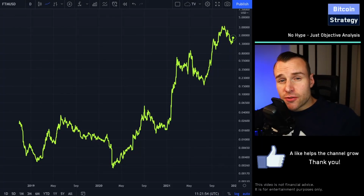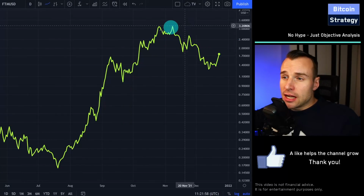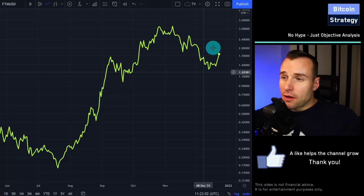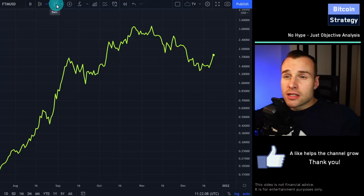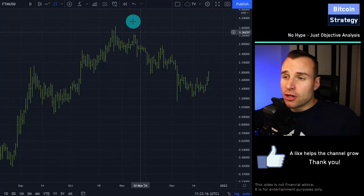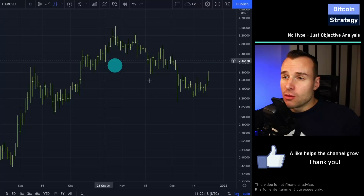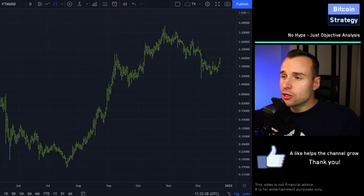So first things first, this is Fantom's price in US dollars. And since we are looking at this very abrupt increase, let's maybe do something different to usual. Let's switch to the bar chart so we can see the intraday volatility. How much does the price move within the day? And there's a few things to point out. I usually don't do this.